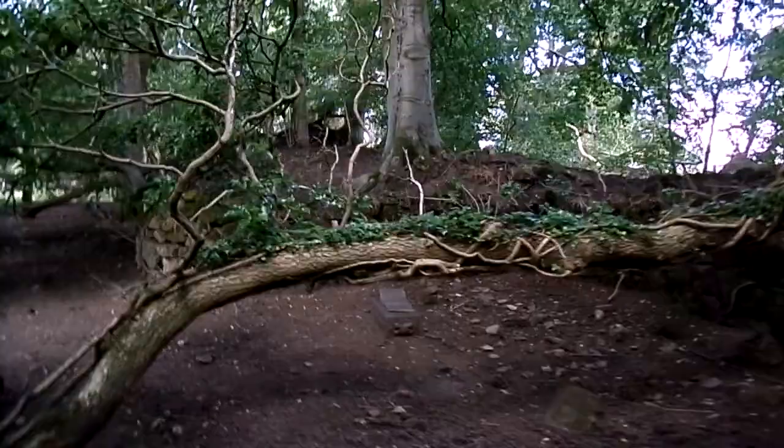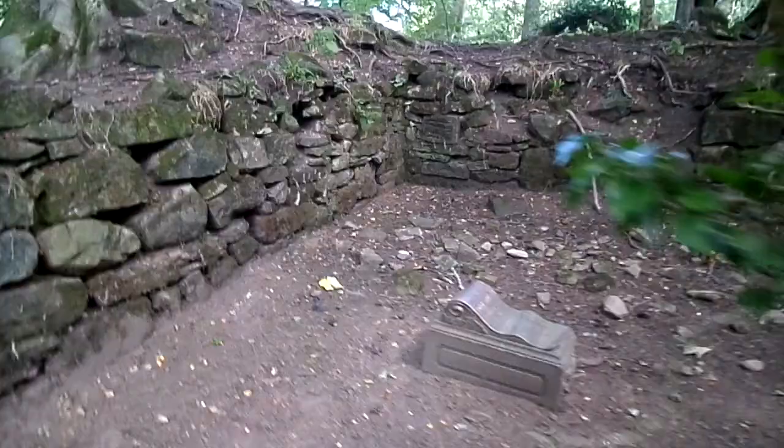Here is the memorial, possibly gravestone, but might be a memorial, of John Smith, who fought in the American Wars, having died in 1863. It's not known why this memorial is in this position.